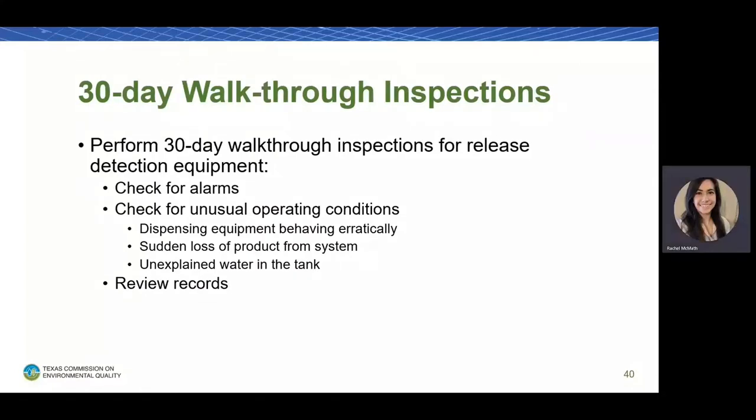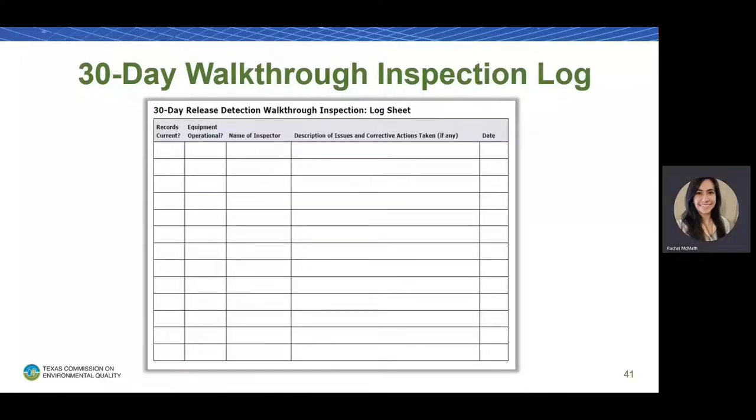You must also conduct a 30-day walkthrough inspection of your release detection equipment. This walkthrough inspection includes checking your alarms, looking for any unusual operating conditions, and reviewing your release detection records. Unusual operating conditions could include unexplained water in the tank or erratic behavior of dispensing equipment. We provide an example log in the notebook you may use to record your 30-day walkthrough inspection. You do not have to use the logs we provide, but if you use your own log, you must make sure you are recording all the required information.